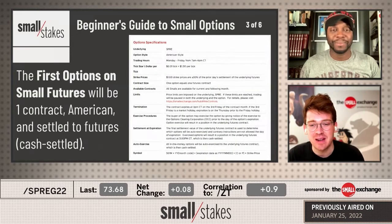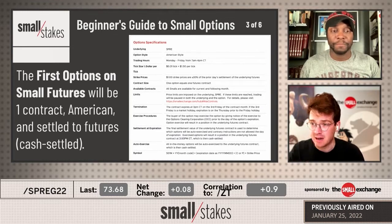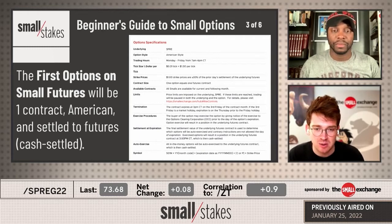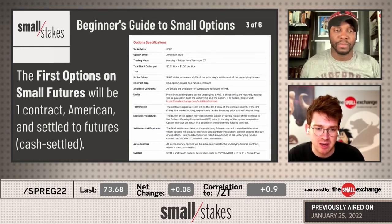Absolutely right. And the nice thing about the first options on small futures is that they're one contract, and all of our futures contracts are $100 times the price. And so let's face it, it's 100 shares. It's the same exact thing. One contract in the small futures options is just like your options on stock that are 100 shares. It's the same $100 multiplier there when you're selling puts or whatever you're doing.